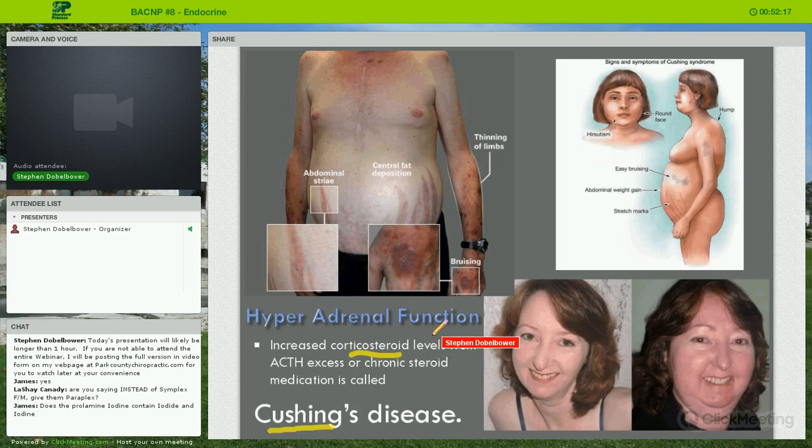So the telltale signs of adrenal excess or cortisone excess are these really colored stretch marks in the abdomen, of course the central deposition of body fat, really easy bruising, and that kind of thicker buffalo hump on the back of the neck and shoulder. And again, that's similar to hypothyroid face, that myxedema, kind of full looking in the face, and of course hair growth.